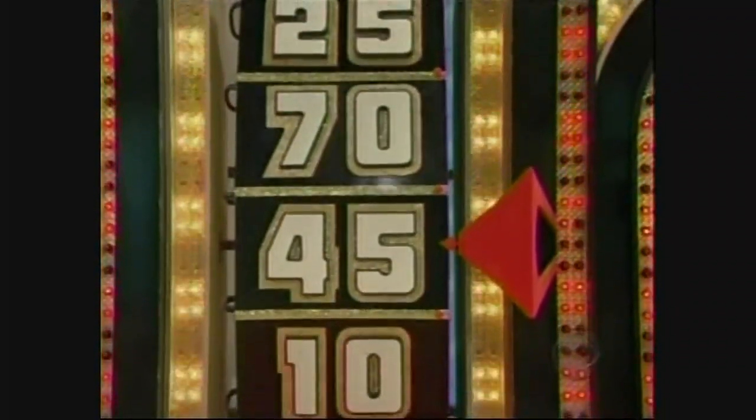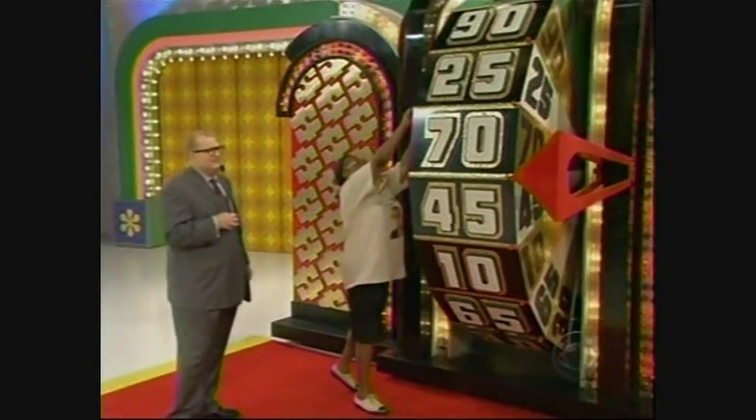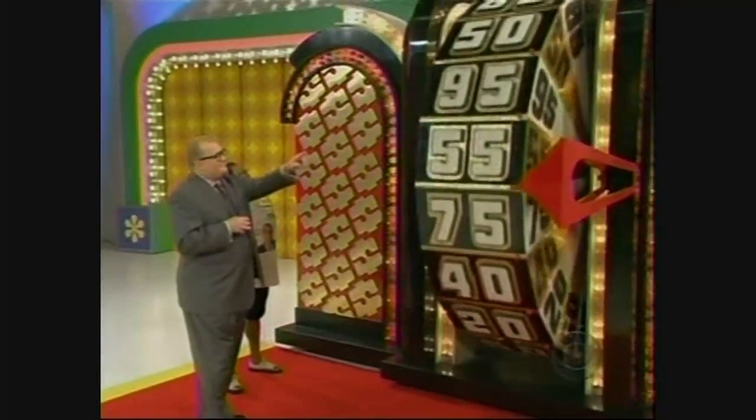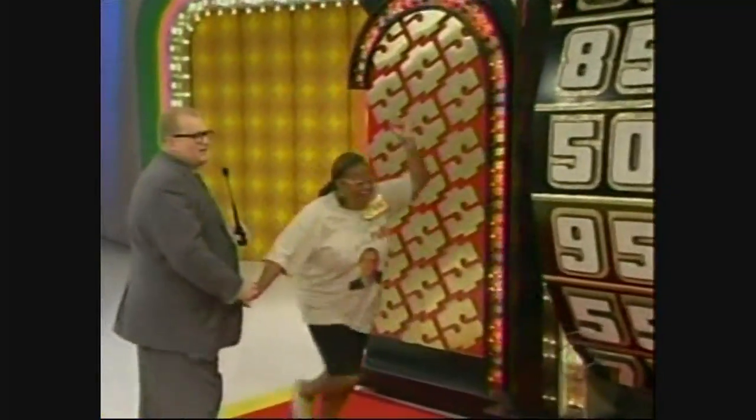Okay, here we go. And you're at 70? No, 45. Almost had a tie. You gotta spin again. 45. You need 55 or less. 55 or less. Here comes 55. Nope. Here comes 50. 95. You're the winner. You're going to the showcase.